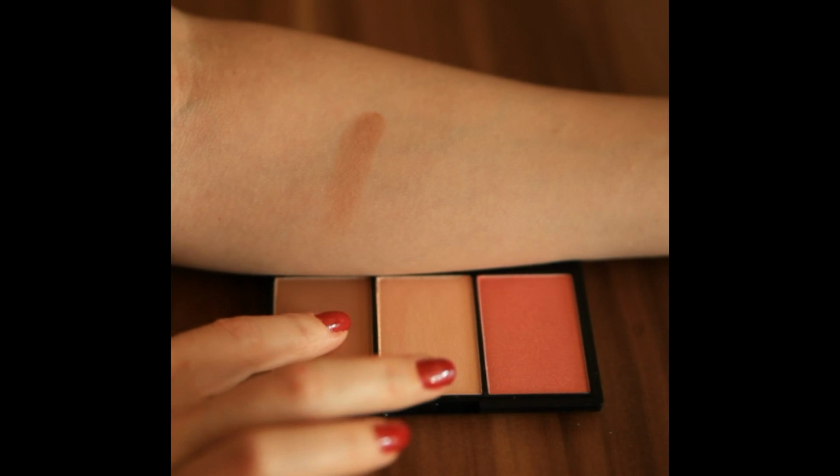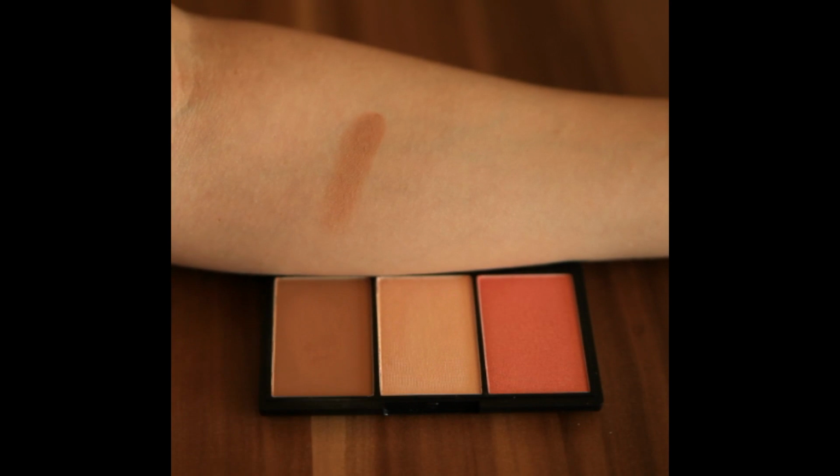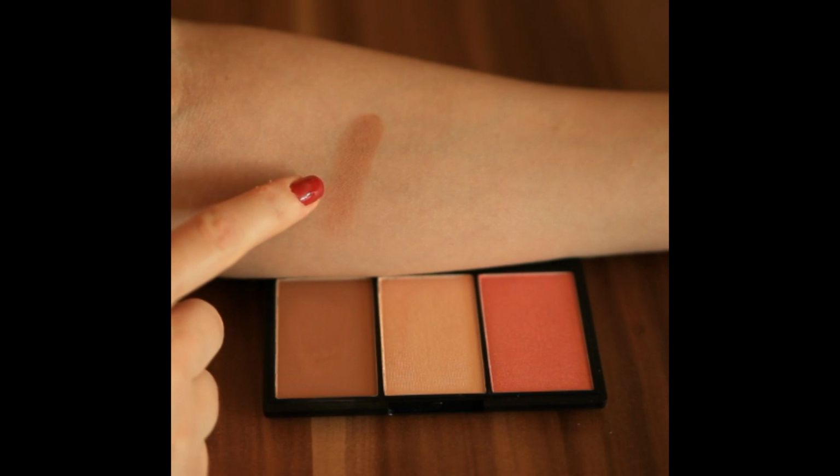The texture of this bronzer as you touch it is really nice and buttery, and is very nicely pigmented. It also blends out very well, and in real life I find that this is relatively cool toned, which makes it one of my most favorite blushes.